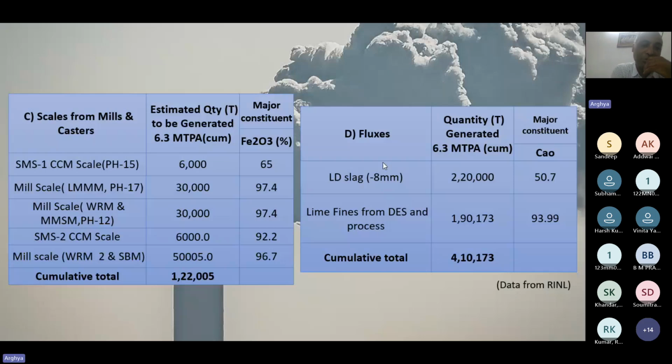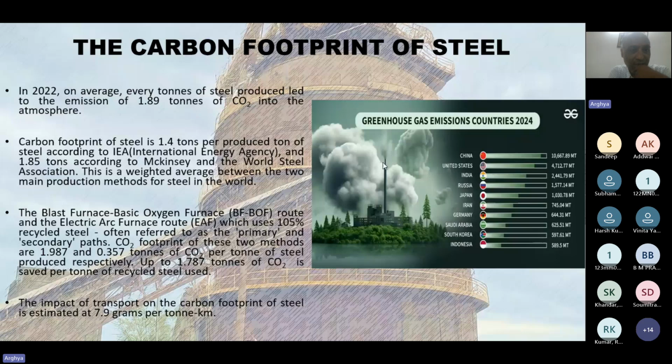Now, coming to the carbon footprint of steel, in the year 2022, on average every ton of steel produced led to the emission of around 1.89 tons of CO2 into the atmosphere. There are different studies by the International Energy Agency as well as McKinsey, and they have seen that almost 1.5 to 2 times CO2 is being generated for making 1 ton of steel.